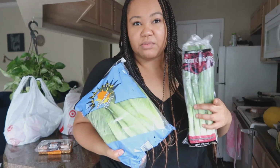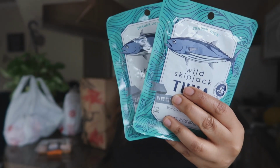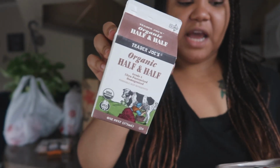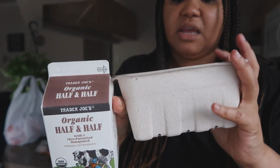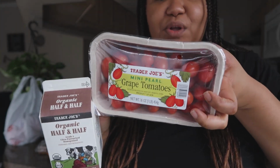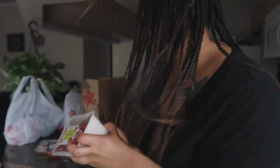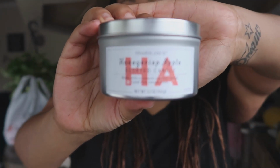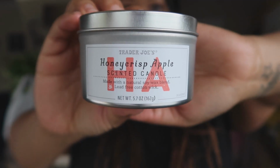So kale, green onions, and romaine. They were out of organic romaine. I usually get organic romaine, but whatevs. 2 packages of tuna, the cucumber, organic half and half, and these mini, my lips stuck together, pearl tomatoes. And I got 1 of the Honeycrisp apple candles.